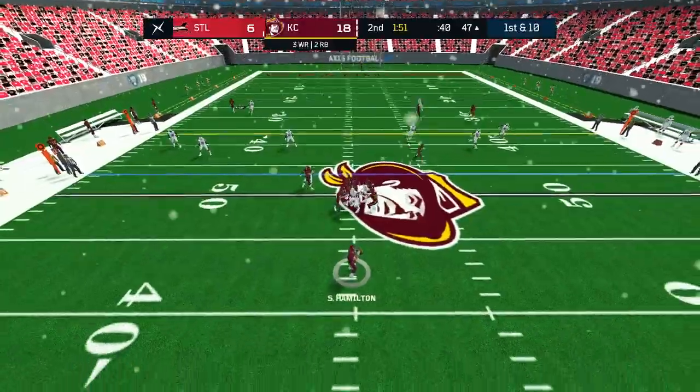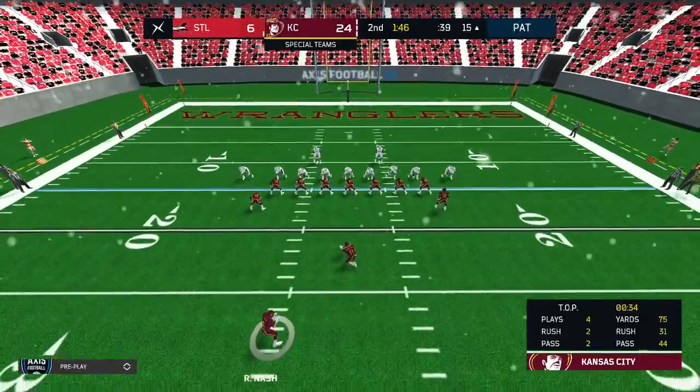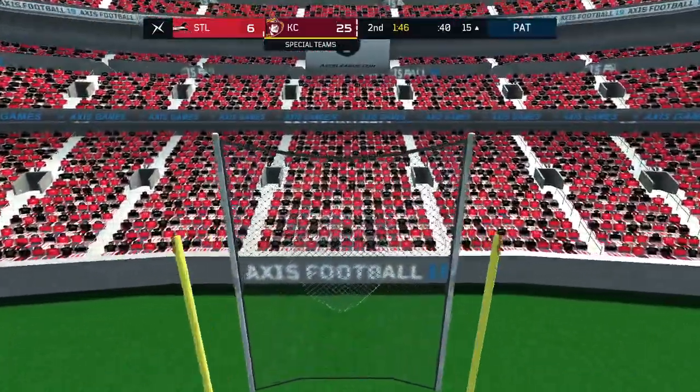Hamilton steps back into the pocket. He throws one. Makes the reset. He crosses the goal line. Touchdown. This is big boy football. The defense might consider getting some new guys in because they just got manhandled.